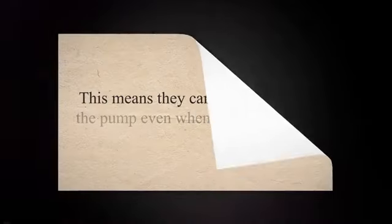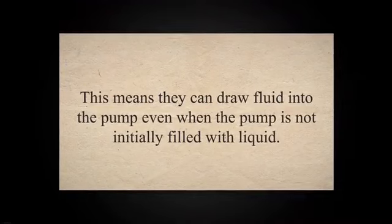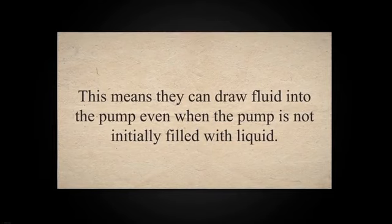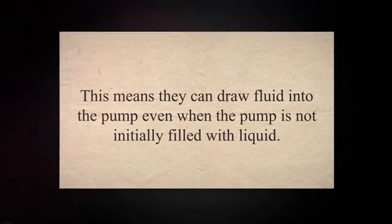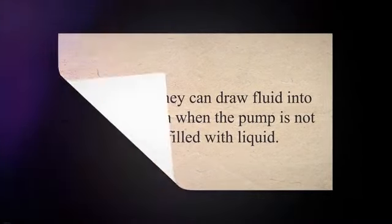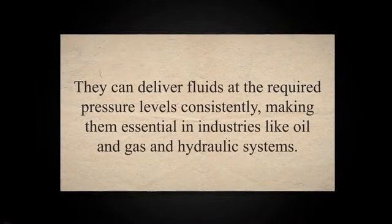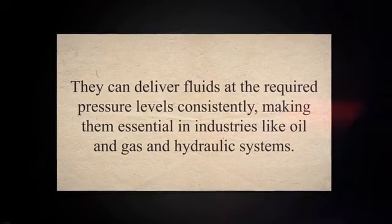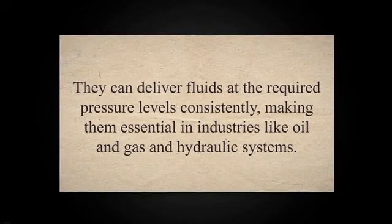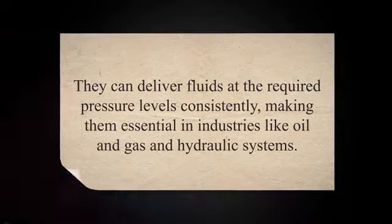substances. Many positive displacement pumps, particularly diaphragm and rotary pumps, have self-priming capabilities. This means they can draw fluid into the pump even when the pump is not initially filled with liquid. This feature is valuable in applications where maintaining a primed pump is challenging. Certain positive displacement pump types, such as piston and screw pumps, are well suited for high-pressure applications. They can deliver fluids at the required pressure levels consistently, making them essential in industries like oil and gas and hydraulic systems.